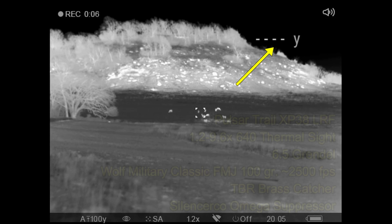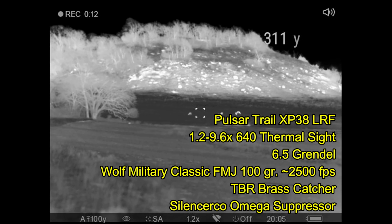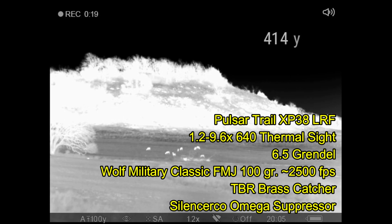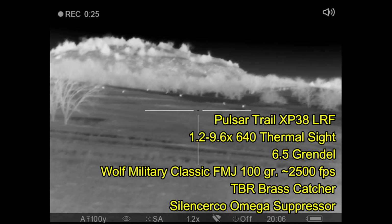Jesus went hog hunting up in North Texas, checking on a property that I've been checking on since deer season ended but hadn't seen any hogs yet, so I decided to camp out there for a while. Using my Pulsar Trail XP38 LRF laser rangefinder, I got some distances on some landmarks out in the field, including this mount, which is out here at 414 yards. Got a few deer at the base of that mount. I've got some deer way off in the distance.